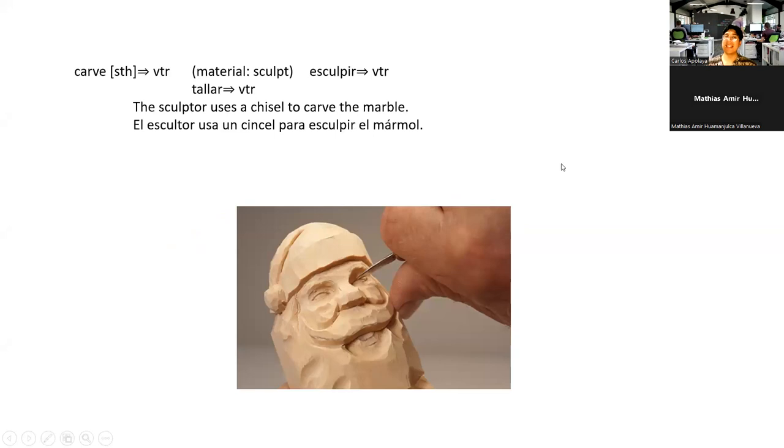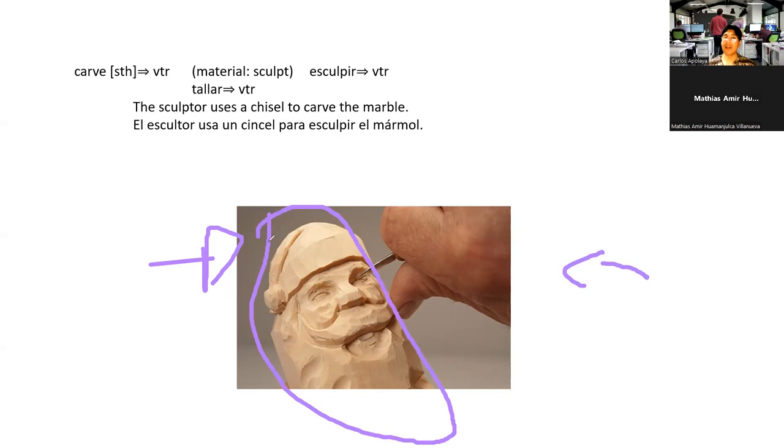The first word is carve. What is carve? This is carve. This person is carving the wood. What's carving? You know? Carve. This person is carving the wood. Okay? Carve. You got it?